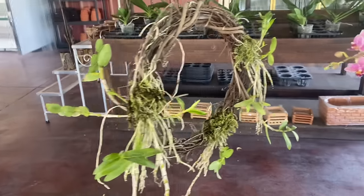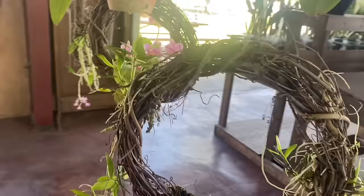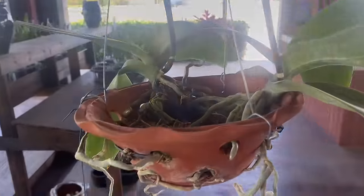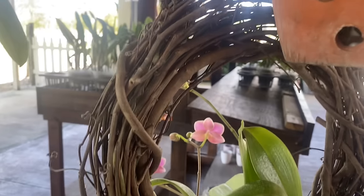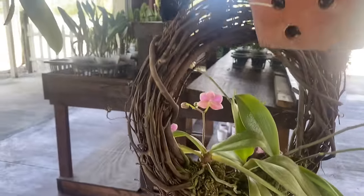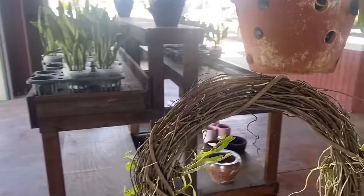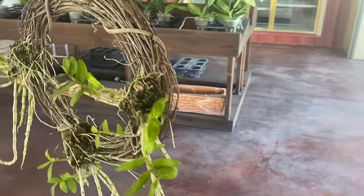This is so pretty. It's like a Dendrobium gift already made, ready for you. I love it. Look at this idea. You can get a wreath, put these lovely fowls on it, and they look like they love to grow there. How pretty. So whoever needs ideas, get your ideas.